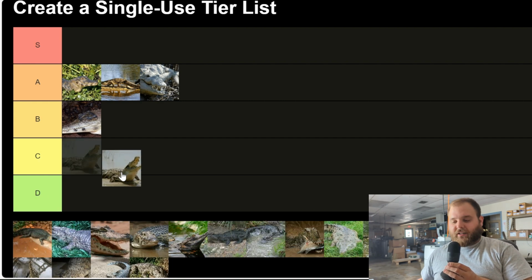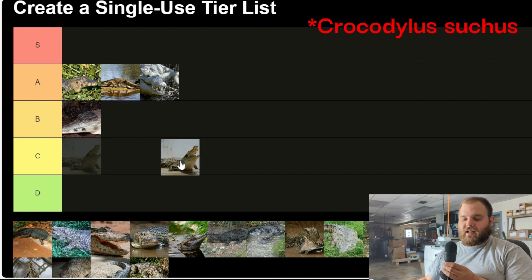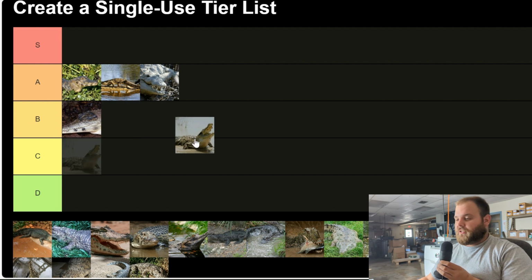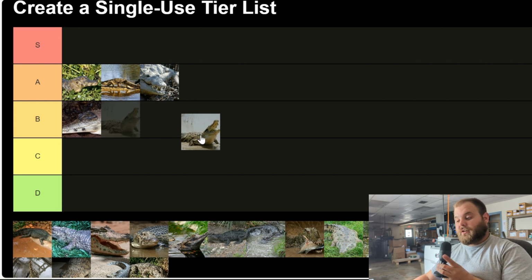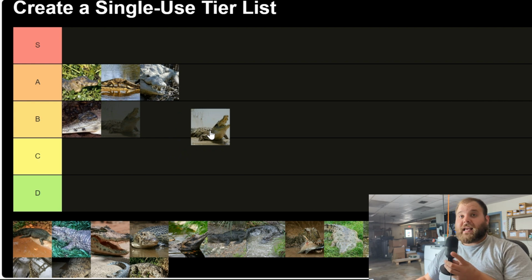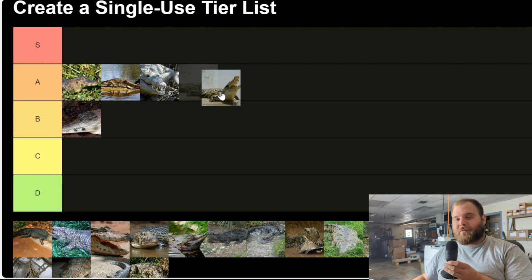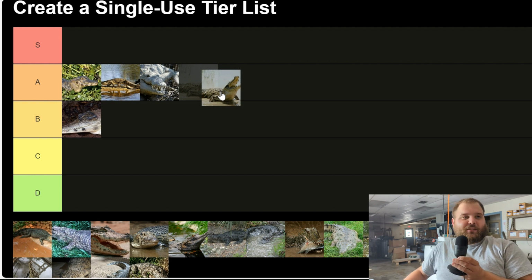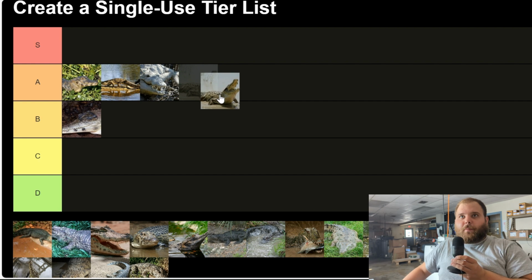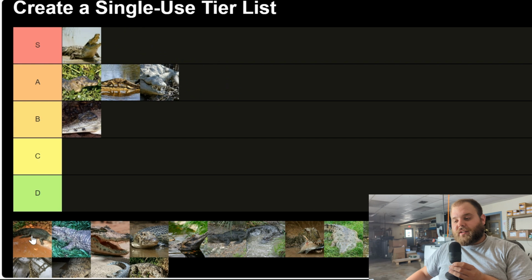Alright, West African crocodile, Crocodylus suchus. Used to be just like a type locale of the Nile, but it's now elevated up to its own species. Interesting fact about those, the ancient Egyptians were actually able to differentiate these guys from niloticus, and they actually preferred them for their temple ceremonies because they're smaller and a lot less aggressive than niloticus. Because it's basically the first reptile to be used in herpetoculture, it's like the foundation of herpetoculture. I think it's worthy of an S tier right there, just on its own.